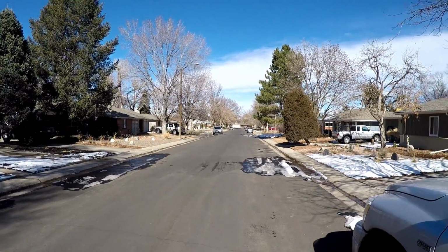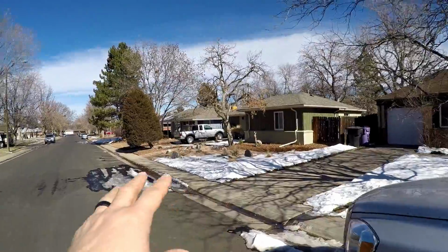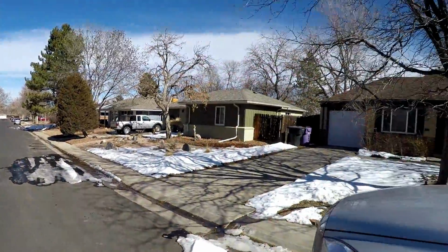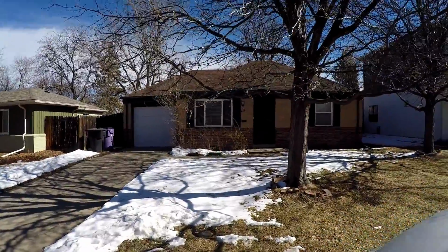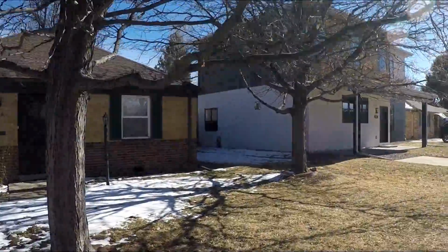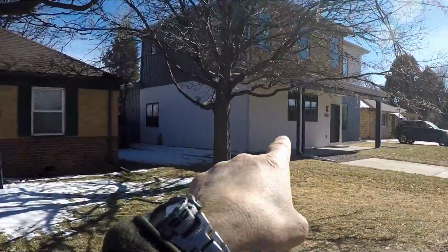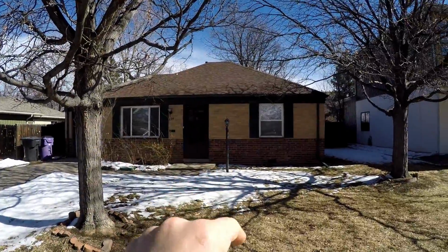But first, I'm fascinated with the real estate market, and I wanted to show you something that may pique your interest. So as you can see, this is a normal neighborhood with 1950s small ranch houses. This one here is the rental house that I'll be working on. And that one there looks a little out of place, doesn't it? Well, this lot used to have a house that looked just like this.